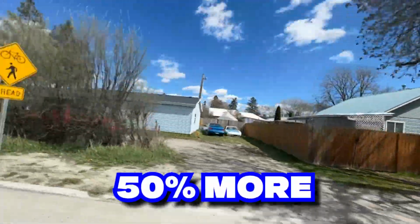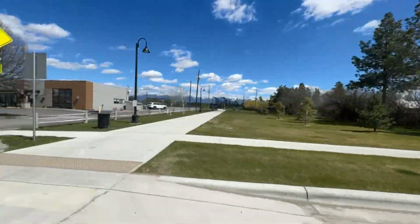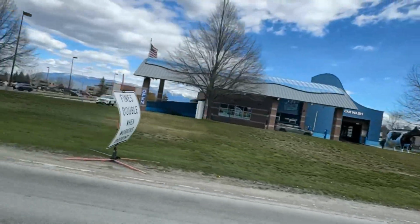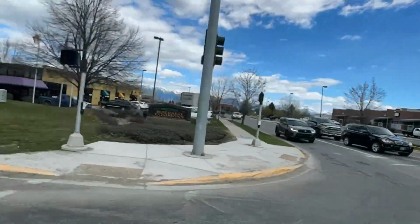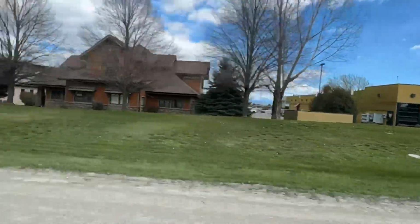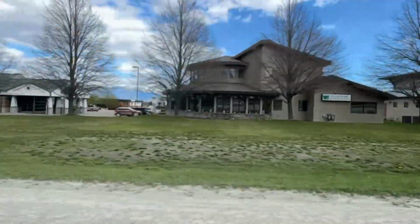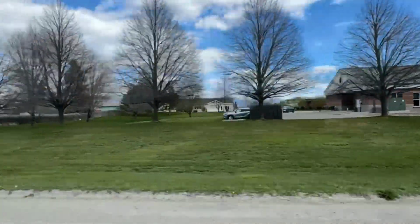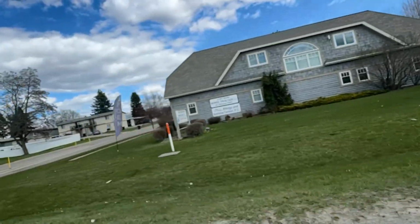Then we head into a business district here. There's an office building that was built in 1988. Going north on US Highway 93, we pass more businesses, including a major car wash. We have Glacier Bank in this business area, an organic grocery store, along with a Mexican restaurant, and then a number of professional buildings.